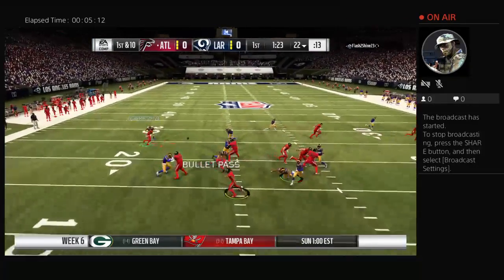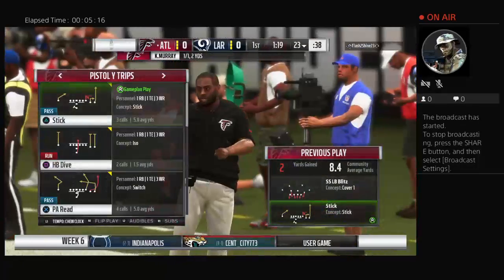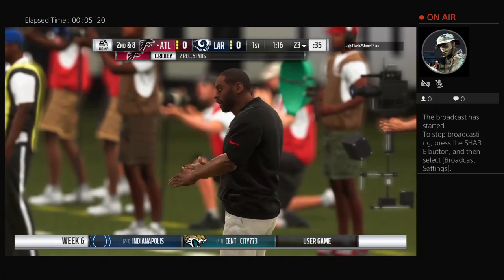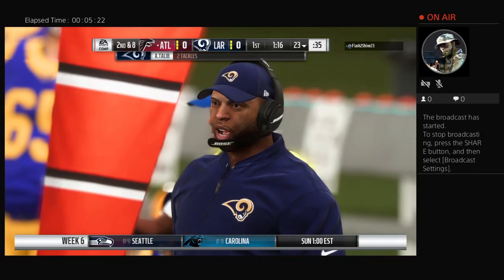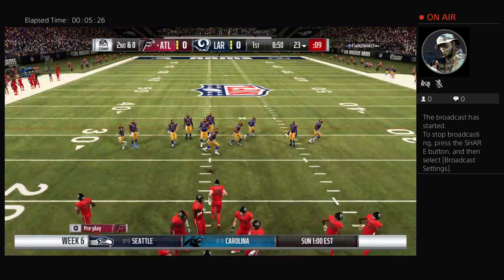Throwing on 1st down, Murray. And he will find Ridley on the left side. And they'll get him down here at the 23. Give him a couple on the catch. It's 2nd and 8.